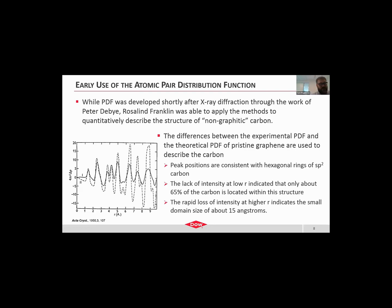A final note that she made was that the slope of the experimental data is different from that of the theoretical data. The theoretical data should have a negative slope intensity, whereas the experimental data is almost flat. The reason for that is that there is a slight bump here at about 4 angstroms, very broad, and that is actually coming from the interplanar spacing between adjacent graphene layers in this amorphous char material. All of this was really interesting in bringing a lot of quantitative information on a disordered system pretty early on using X-ray diffraction.